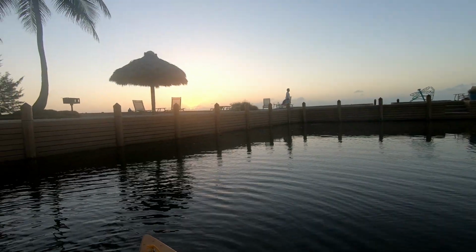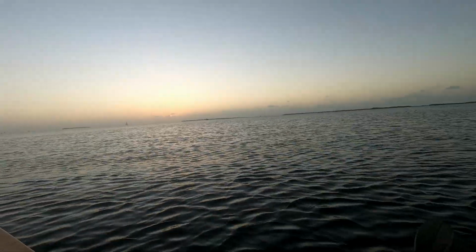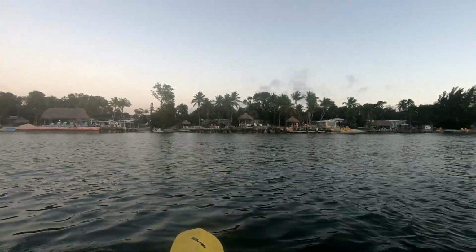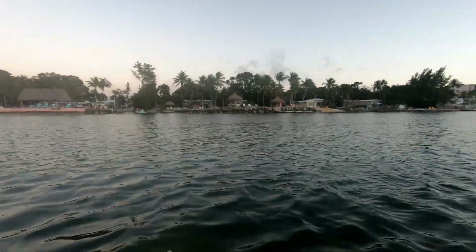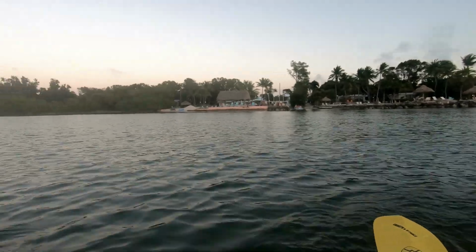Miss the sunset because the clouds are obscuring it, but we're still going for the first paddle of the trip. That is gorgeous. Yeah, there's the Kona Kai Resort back there, heading along the shoreline. This is our first day here in Largo.